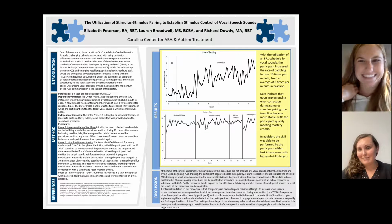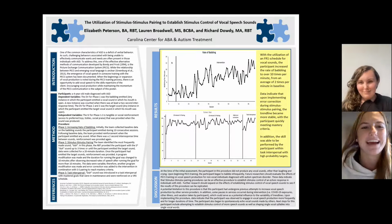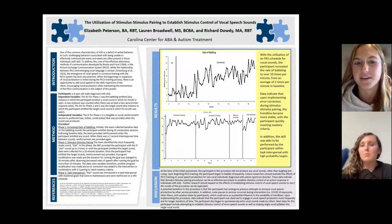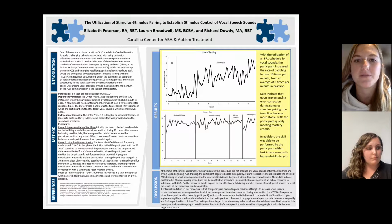And I'll pass it back to Gracie. Sorry. At the intake, the participant was not producing vocal sounds other than laughing and crying. After implementing the PECs with the participant, he infrequently began to babble. Future researchers should evaluate the effects using PECs has on the production of vocal speech sounds in individuals with ASD.